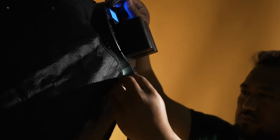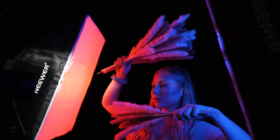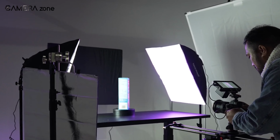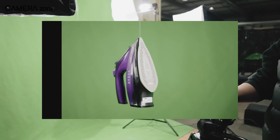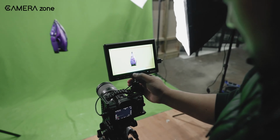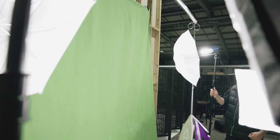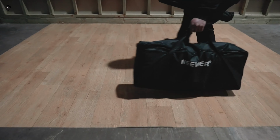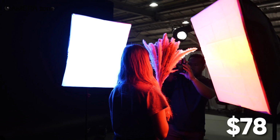The UL certified 35W LED light bulb is equivalent to a 350W incandescent light, producing 3,150 lumens for studio photography and video shooting. Constructed from durable aluminum alloy, the components are strong for heavy-duty work and feature quick single-action locks for fast, precise height adjustment. The kit comes with a carrying bag for easy transportation and equipment protection. Now it's priced at only $78.